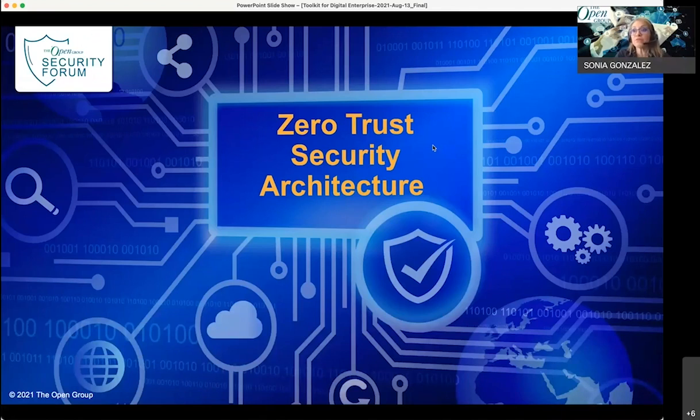Zero Trust, like we've mentioned, there is also an ongoing project in the security architecture along with the Architecture Forum to build this Zero Trust architecture, which is also going to be key, especially now that, as we mentioned at the beginning, cyber threats and cyber security are becoming more and more important, especially now that virtuality is the new way of living.